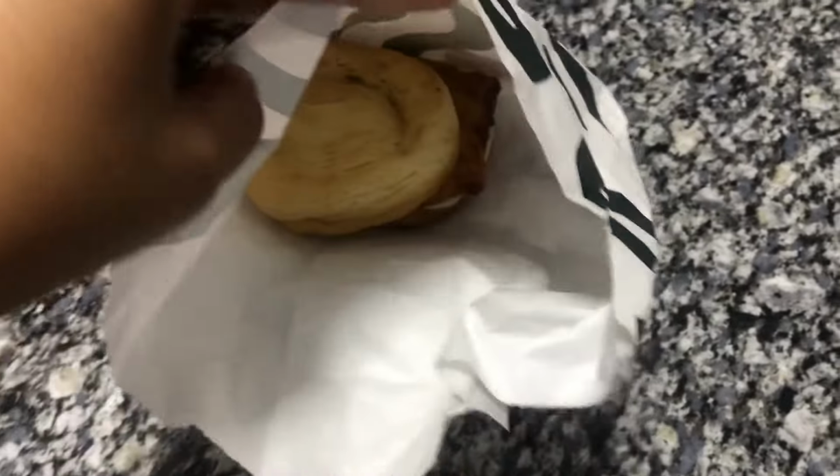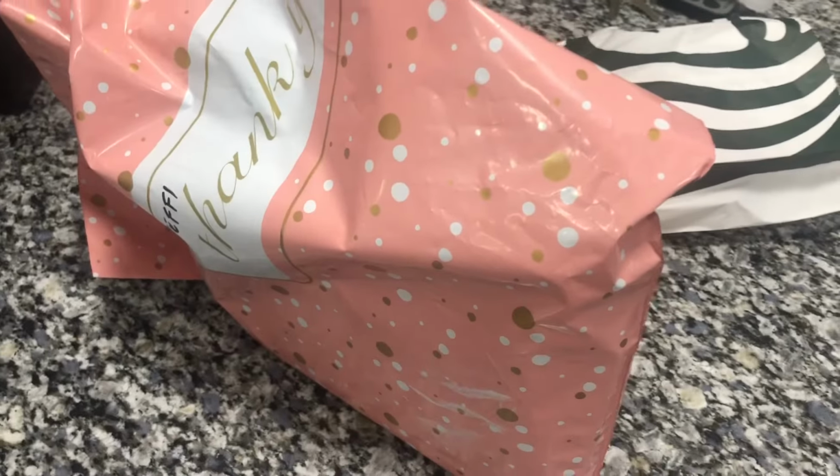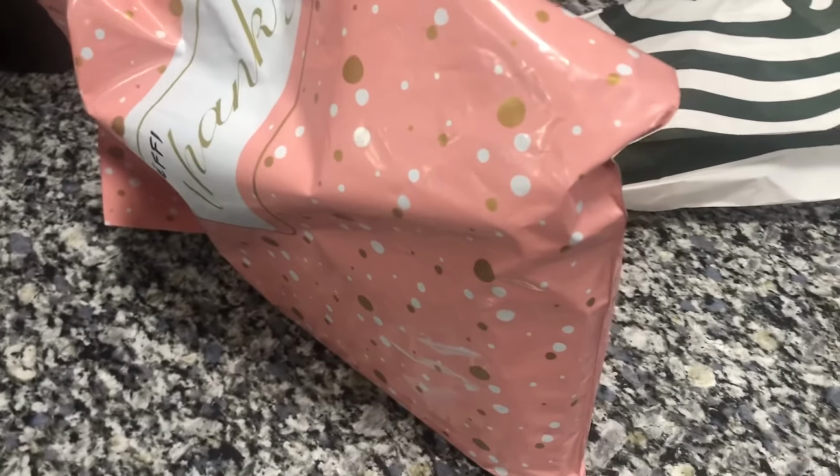So let me show you guys the skincare products that I got, and I'll see you guys in a bit. Just reached home. I bought an egg, bacon and cheese muffin from Starbucks, a coconut water, and these are some products here that I ordered. I'll unbox those and show you guys what I got.